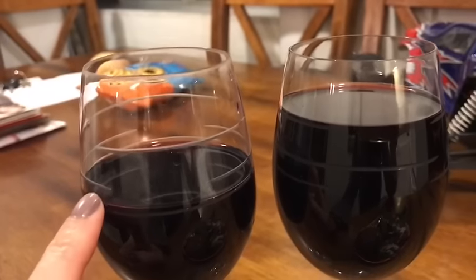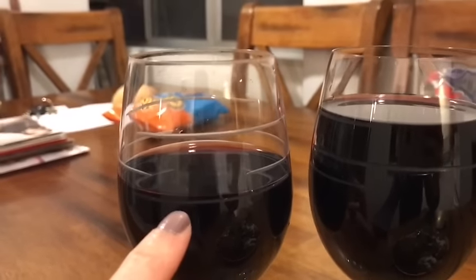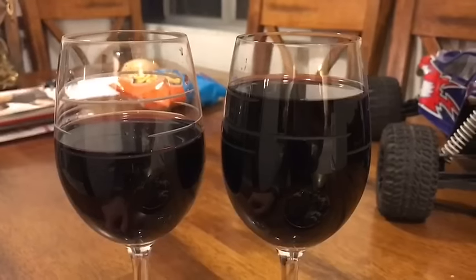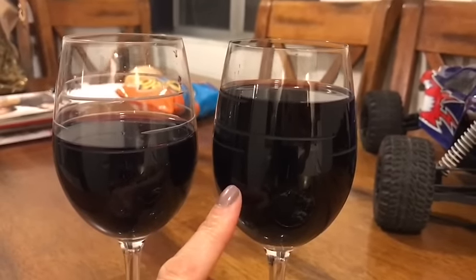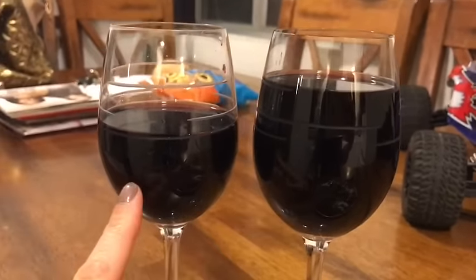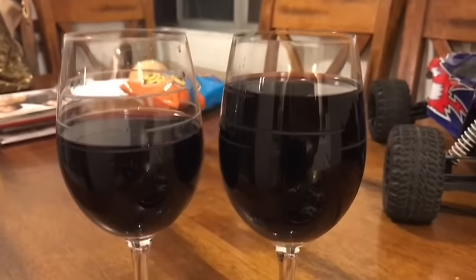The next lowest line is 6 ounces. And then the bottom line that you can't see very well is 5 ounces. Okay, so the 8 ounces in this glass is 7 smart points, and 5 ounces in this glass is 5 smart points. So the total in wine is 12 smart points.